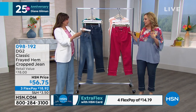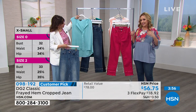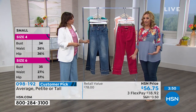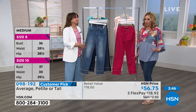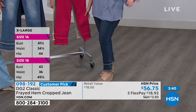That's a good one. I'll do the sizing again. So 2 through 16, 16 women to 24 in women, and then petite, average, and tall. That's the inseam. Now, the ones I'm wearing, I did get a sample in the tall. I would buy it in the average, so you see where it hits me. It probably would hit me like an inch shorter if I got the average. But if you want it to be a little longer on yourself, you would get the tall. That's completely up to you.